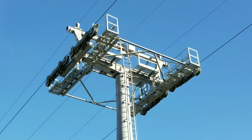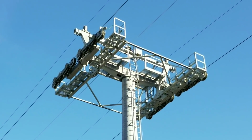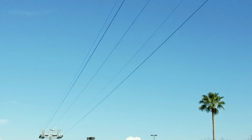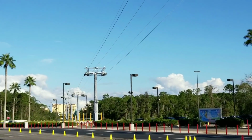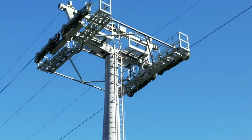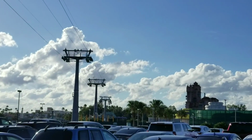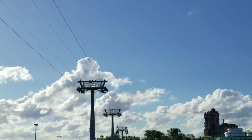All right everyone, so here I am. I'm standing right in the center of the Hollywood Studios parking lot. This is actually the track that runs down from the Caribbean Beach, which is down in that direction, and this is going to run all the way into the Hollywood Studios Skyliner station. You can see the Tower of Terror over there, just to give you an idea of where I'm actually standing.